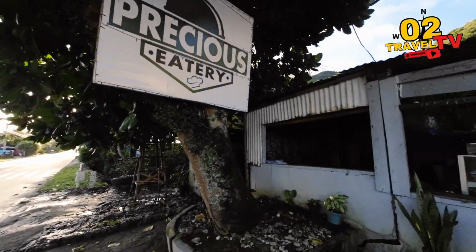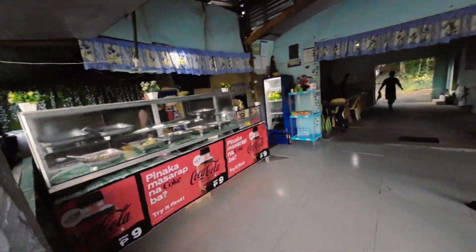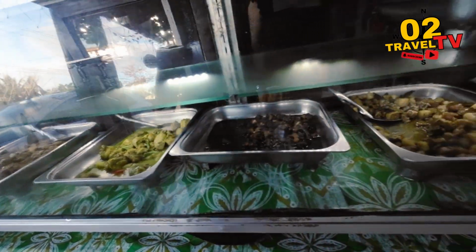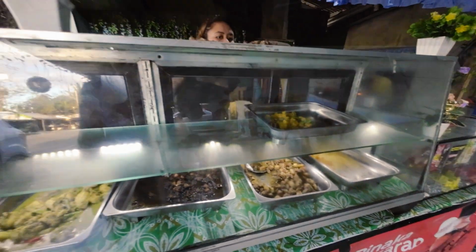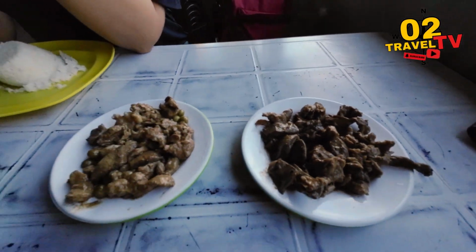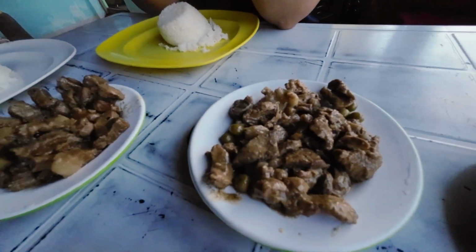And for breakfast, we ate in Precious Eatery. It's okay. It's not great, but it is something to fill up your stomach if you're hungry, because there's not a lot of restaurants around. But what I can say about this eatery is go for their adobo and their igado. It's pretty good, and I think most of you will like it.